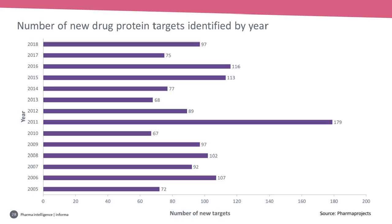The total number of targets against which drugs are currently being actively developed, which is another good indication of how innovative the industry is being, rose from 1,657 to 1,706.